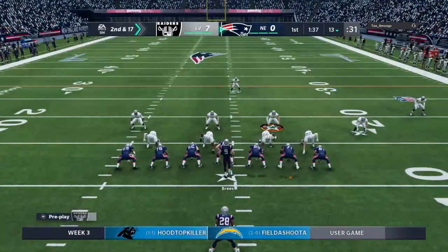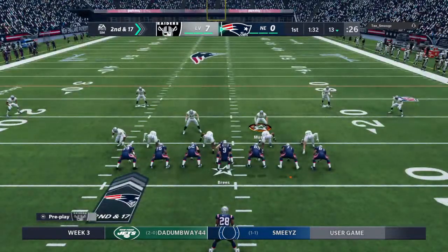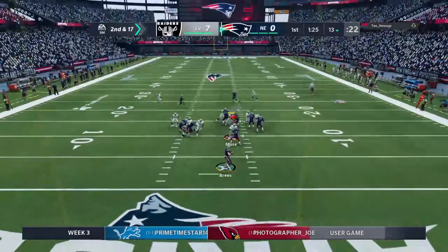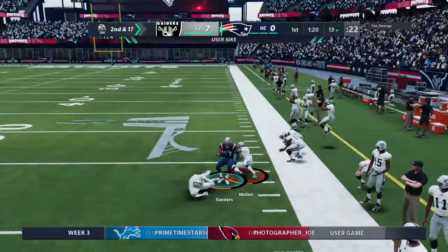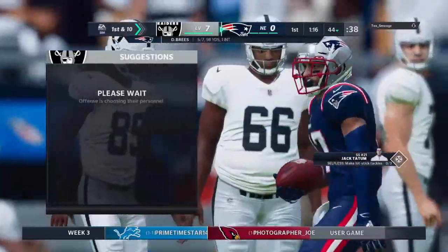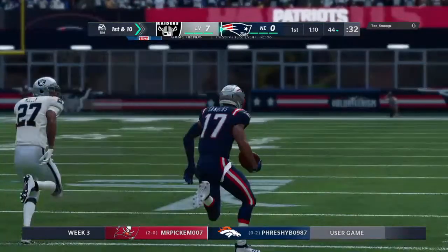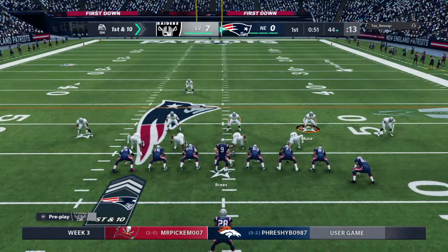Now they face a 2nd and long following the holding penalty. They fake the give. Here's Breeze. Got a man, and he hits him in stride. And he'll get this one way up just shy of the 45-yard line. Getting it to him in space pays off big time. That winds up going for 31. 1st and 10 at the 44-yard line. Just like that, out of danger and up past the 40 now for 1st and 10.